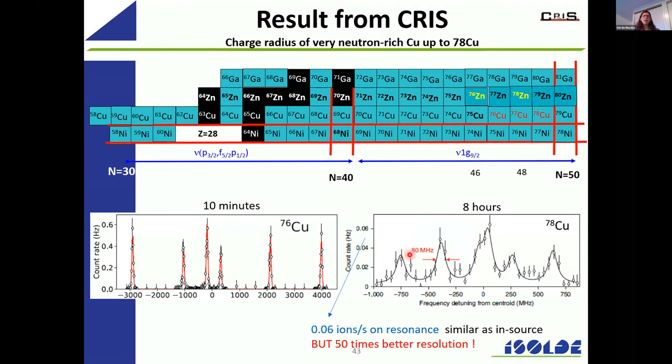Here you see also why we need the high resolution, because in 78 copper, which is very close to the doubly magic nickel, the magnetic and the quadrupole moment are extremely small, which means that the hyperfine structure is very collapsed. Here you see it's all within almost, I would say, 1 gigahertz, whereas here it's spanning 7 gigahertz. This experiment was done with a count rate of 0.06 ions per second on resonance, which is, by the way, quite similar to the in-source experiment, but with a 50 times better resolution than in-source.